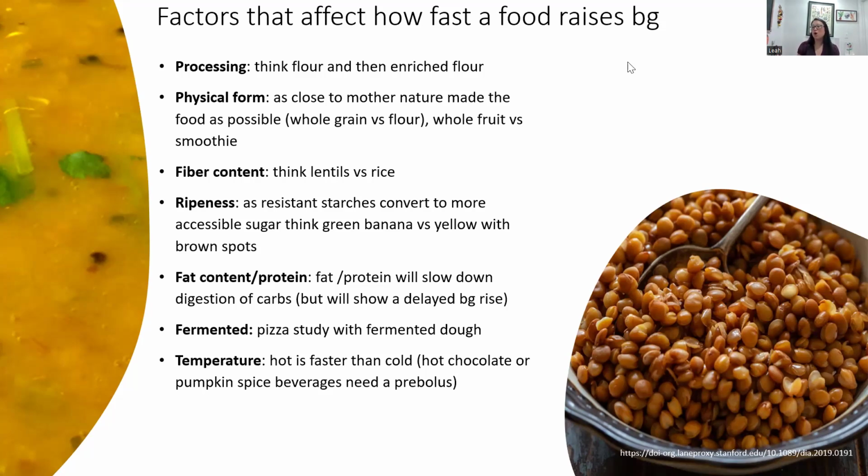Another example might be whole fruit. So eating a fruit salad versus having blended fruit as a smoothie. It can get a little bit more tricky because sometimes in smoothies we add Greek yogurt or more protein, and that can, of course, affect how food is digested. So adding some Greek yogurt to a smoothie can slow the rise of blood sugar, even if the grams of carbohydrate are the same.